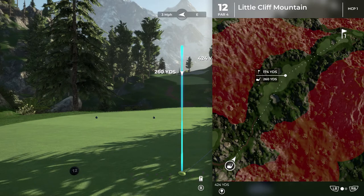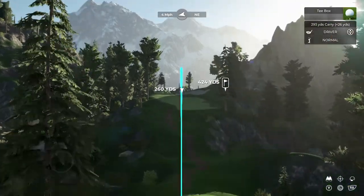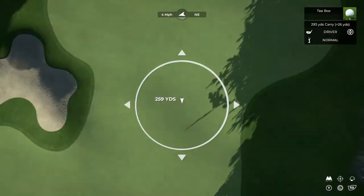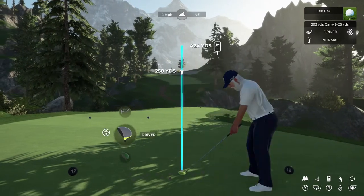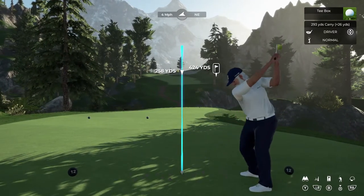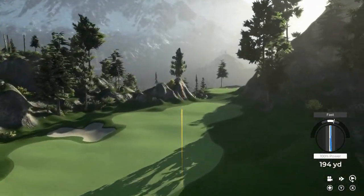So par 4, 424 yards, the 12th. And we're going to have to grip and rip with the driver once again. Rip dog here. Oh, this one's dropping fairway for sure.